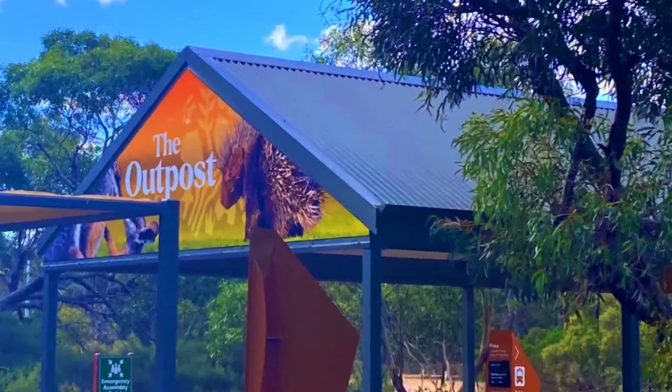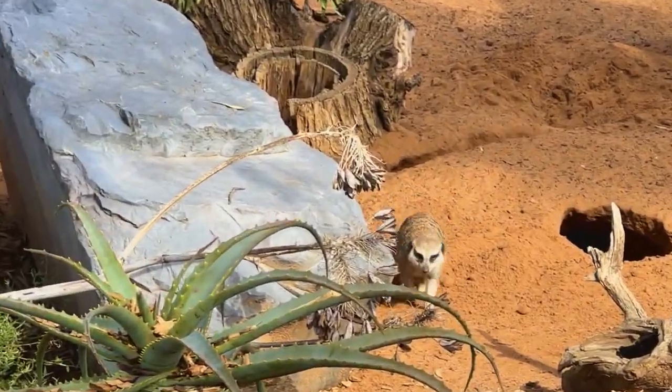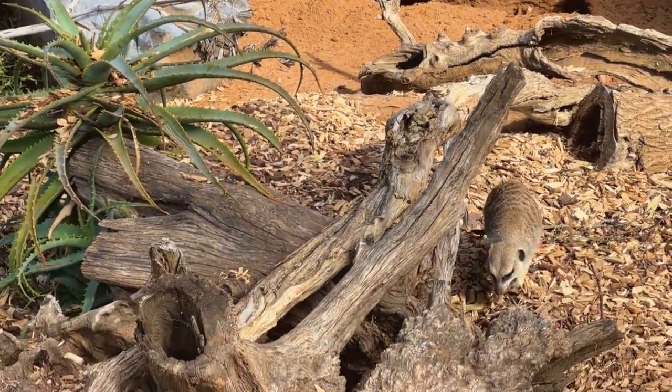At the Outpost, you can see the meerkats and African porcupines, and a short 10-minute walk away past the fantastic rhino sculpture called Shandu is the chimpanzee exhibit.